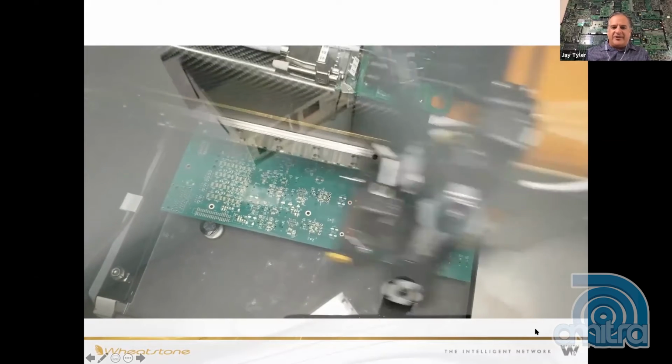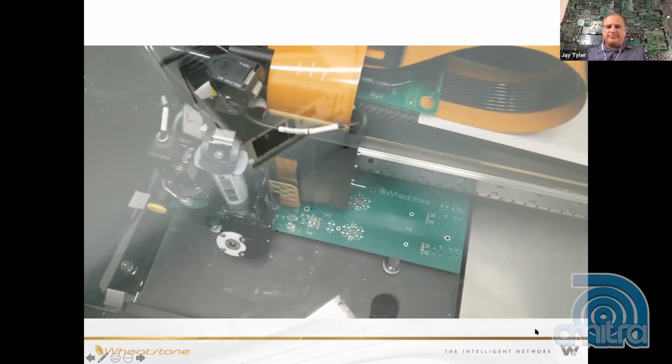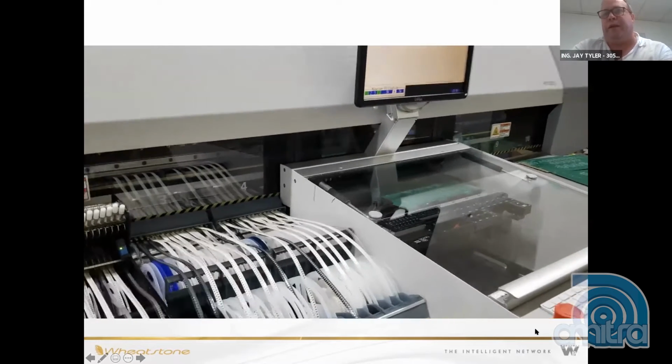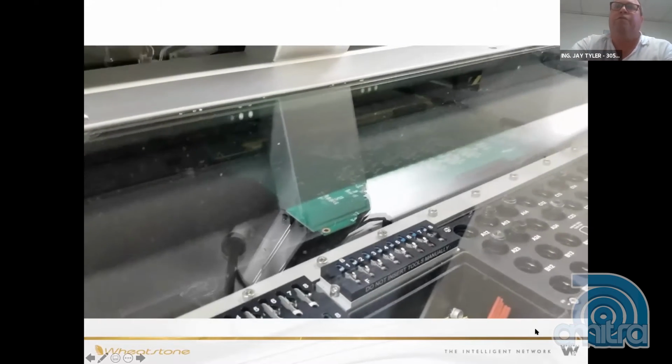And right here, what we're doing is we're actually pasting a circuit card so we can mount components to it.